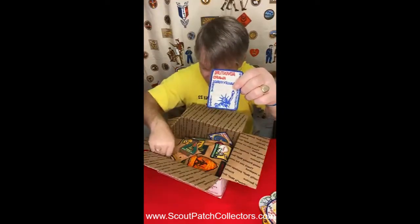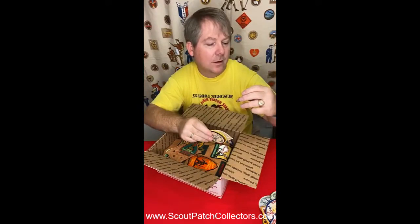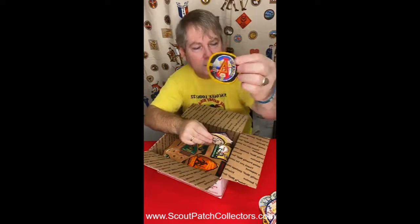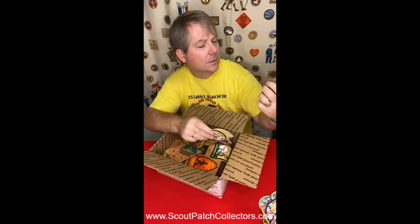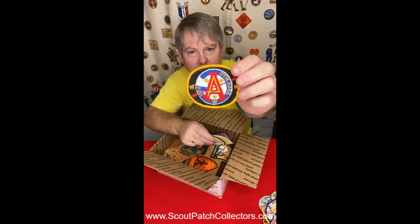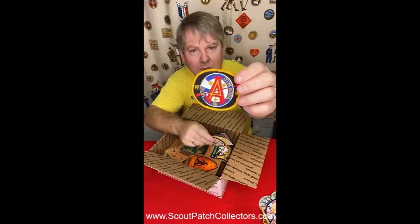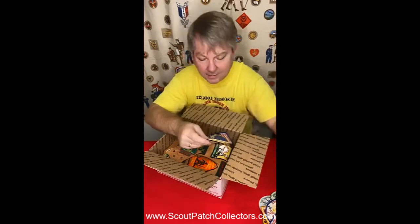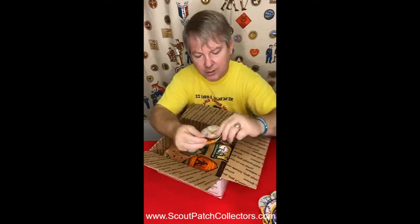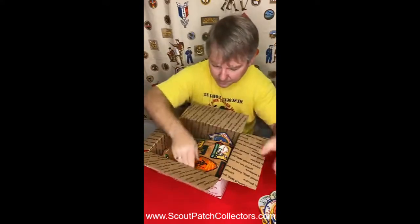Adventure Award. Got some other patches in here. An area meeting, okay, 1966. Gosh, what is that? Can you kind of make that out? I can see the letter A, and then what looks like another design superimposed over that, but I'm just not sure what that is. I'll do a little homework on that. Little Scout-O-Rama patch, another camp patch, Bird Adams down in Georgia.